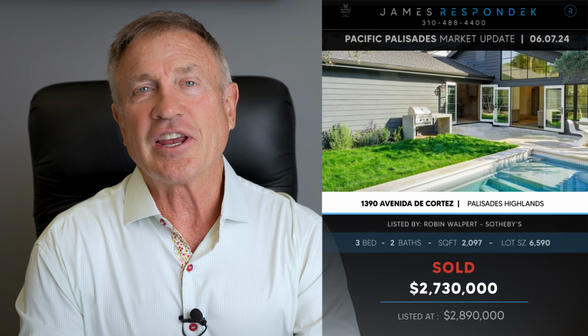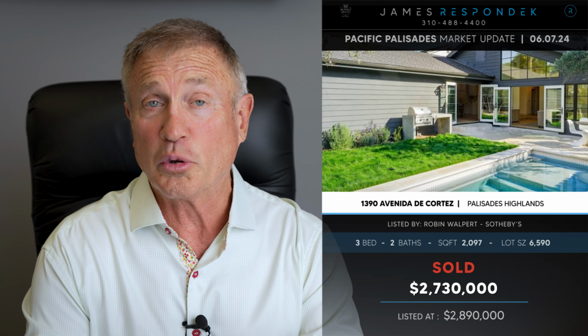Just sold in the Palisades Highlands, 1390 Avenida de Cortez, sold for $2,730,000. A 70s contemporary, very nicely redone, and a brand new pool. I love this as an entry-level property and move-in condition. Just sold on Akron. That's the little connector between Bienvenida and Lockman Lane there. It's 16505 Akron, sold for $2,350,000, $50K over the ask. A mid-century ranch style, and it had nice high beam ceilings in the kitchen family room. That also had a kind of a mountain cabin-y feel. A lot of that because of the beautiful old oaks in the back, very woodsy feel in the back there.